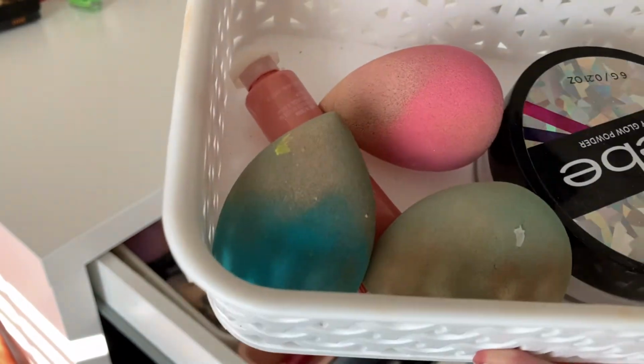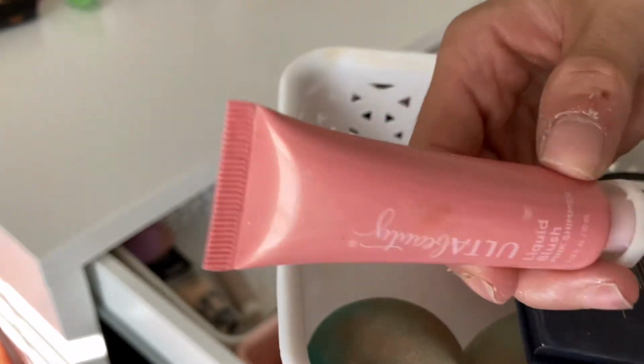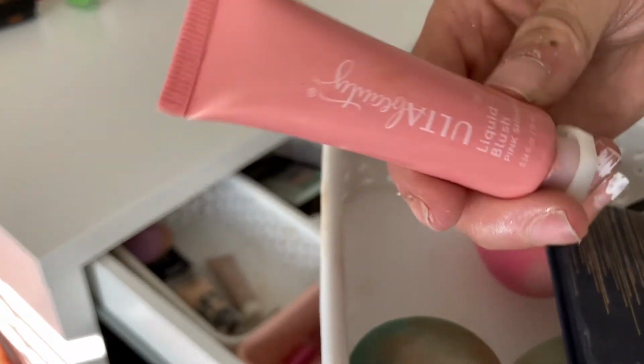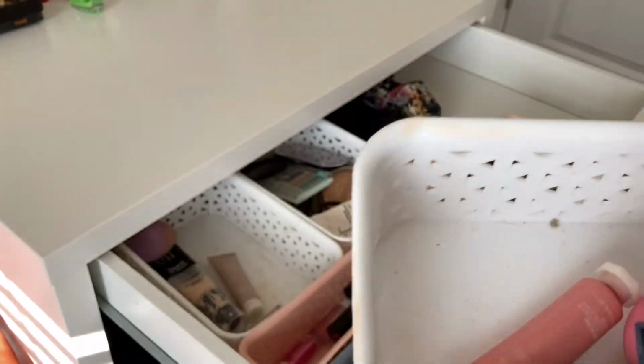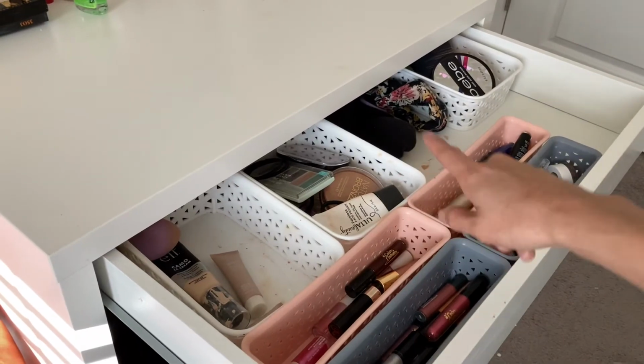So then I have a ton of sponges in here. I'm not gonna go into detail, but this is pink, and the other ones are green and kind of turquoise. And this one is a liquid highlighter. It looks really pink. On camera, it looks hot pink. Then we have this powder thing. I got this for Christmas. I love it. It's so pretty. So that's everything that's in my vanity.